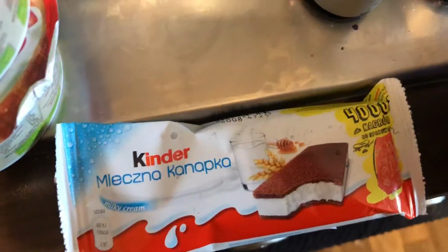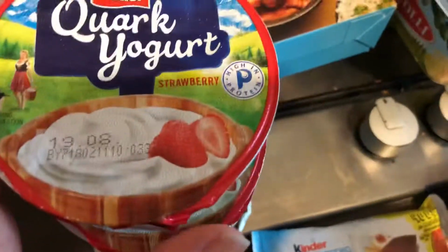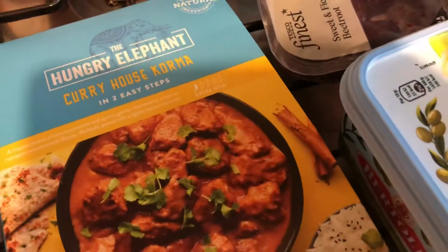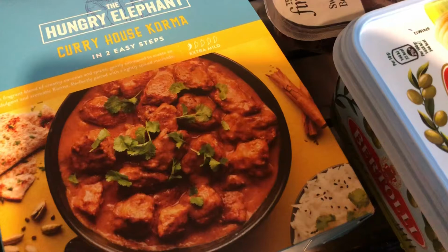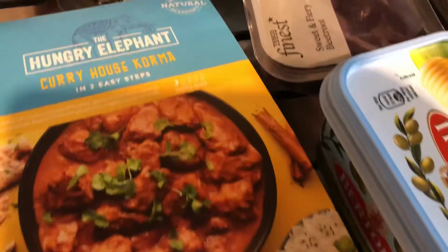So I get these out of the chilled section. It is a little bit squashed. They're absolutely gorgeous. 4 strawberry quark yogurts are still on offer for 60p and they're my favourite yogurt. This is a new thing that I've never seen, the Hungry Elephant Curry House Korma. They also had a firecracker garlic and there was only one of them on the shelves, so they must be popular. I actually forgot I'd got that till I got home.